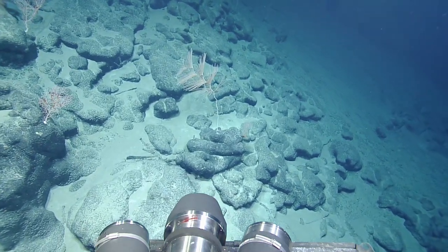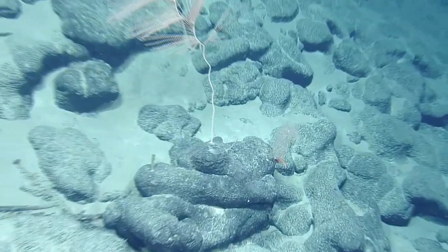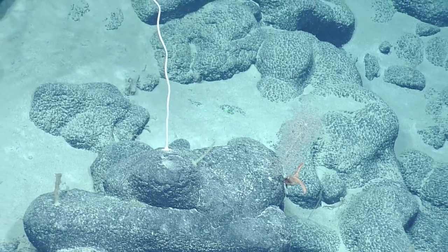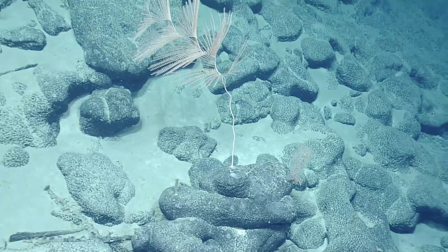Well, this really nice Erythrogorgia colony here is possibly Erythrogorgia magnus borealis. It's got the right helix diameter. You can keep the zoom small, and I'll float up it. Okay.